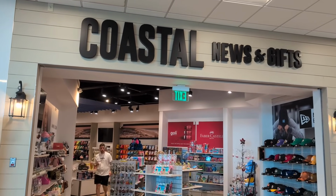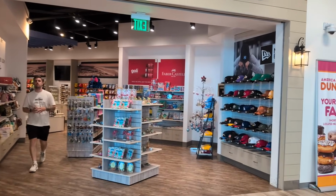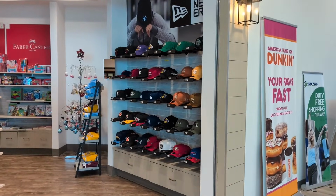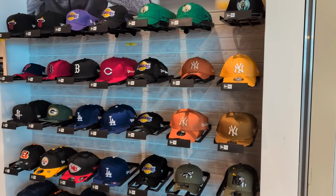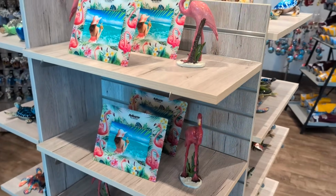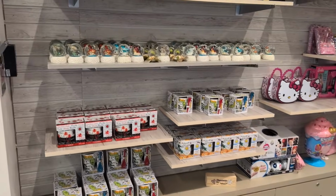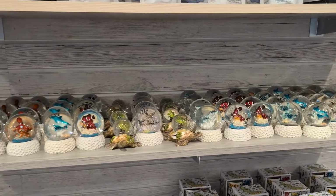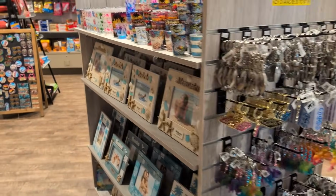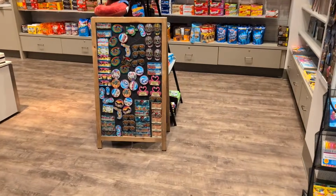They've also got Coastal News and Gifts, where you can pick up some last minute gifts and sweets, and also some New Era caps, a load of your baseball and basketball teams. Some flamingo picture frames and ornaments, typical Florida touristy tat if you like. And then also a bunch of key rings in case you missed out on those, and also some pretty funky magnets.